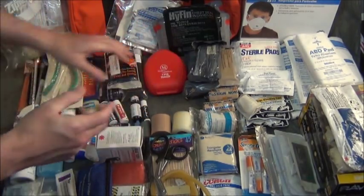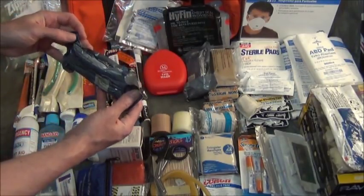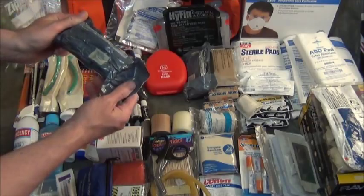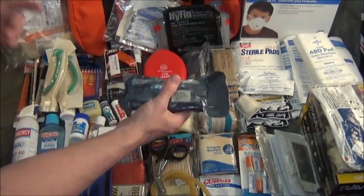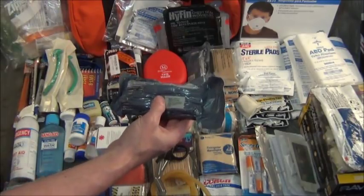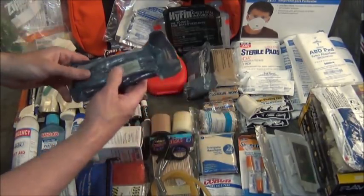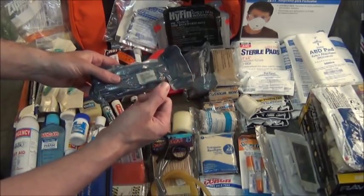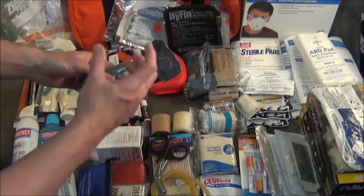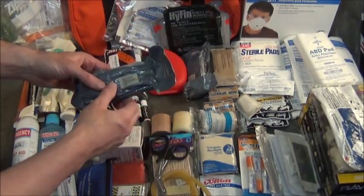All right. As far as the trauma wound bandages, these are distributed worldwide. This is the Israeli bandage. I'm not going to take this out. Highly recommend these. These are awesome. There are so many ways to put these on, but it comes with a pressure clip in there, I forget the name of it. And what it does is you can tighten it down, and it'll actually put pressure on the wound.